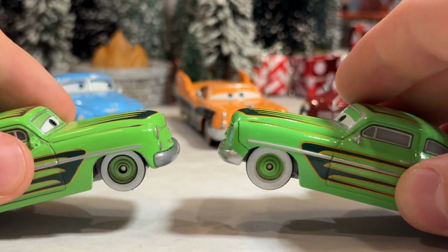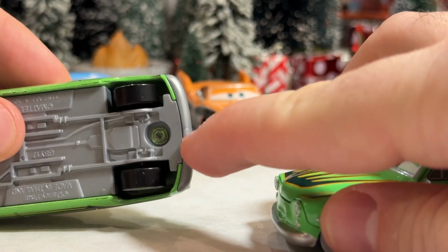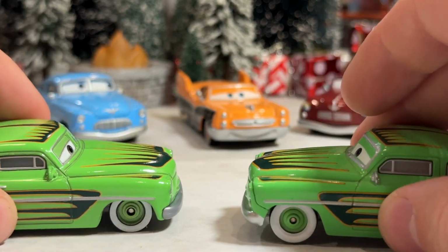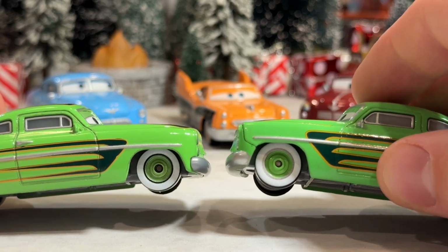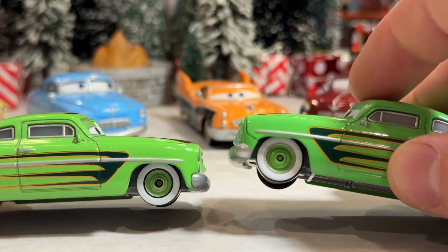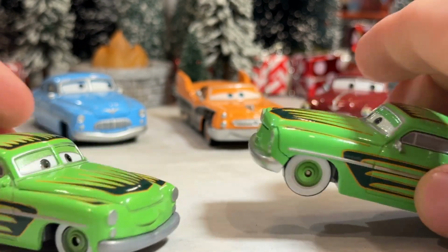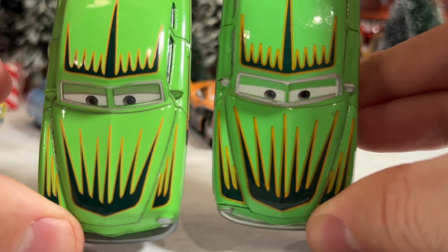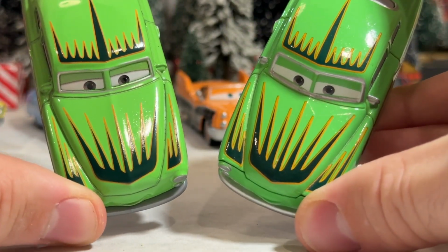So they completely retooled Edwin here to the point where you still kind of have a plastic piece up here, but the mouth is a part of the main metal body. But hey, now the eyes aren't. So a lot of different changes there. The white walls, yeah, they look all right. You have a little black inner circle there between the green and the white. Looks interesting. Not as bright of a green. It still passes though. And then as for the pattern here on the hood, both look really nice.